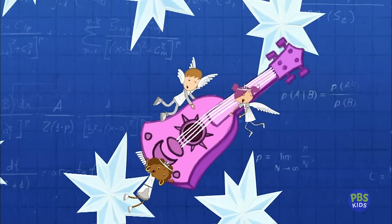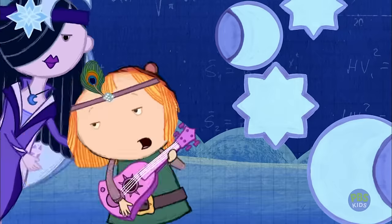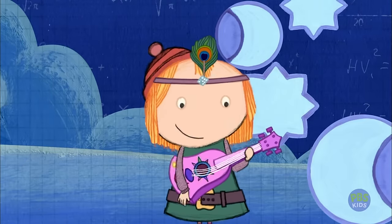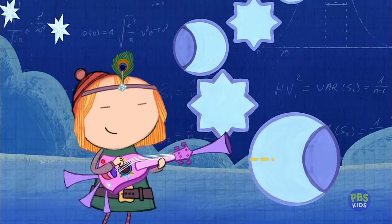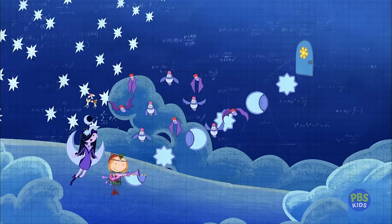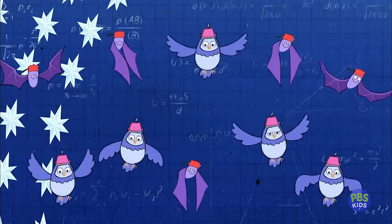You'll find the lines and walk across them gaily if you play this magic ukulele. A uke with magic powers? All righty, this night. This baby sounds good. There's the line of symmetry on that moon shape. When I walk along the line of symmetry, the bats and owls move and groove.